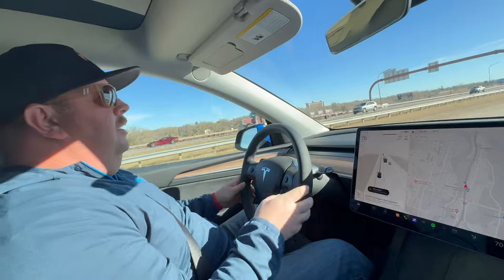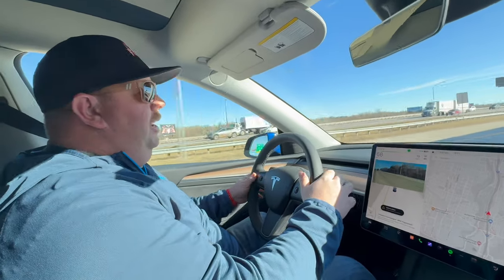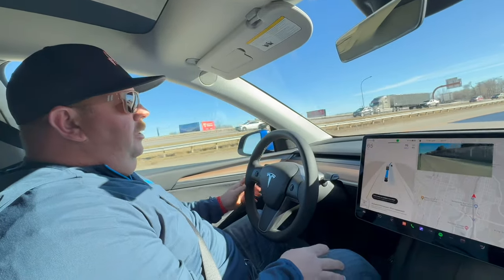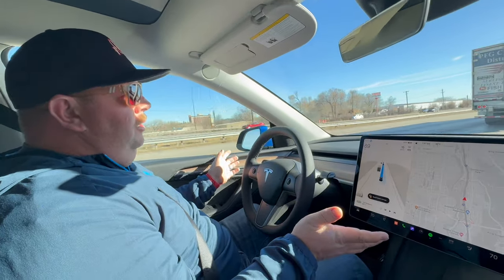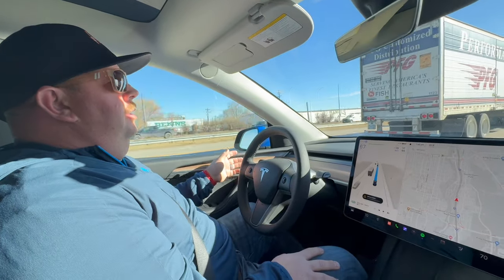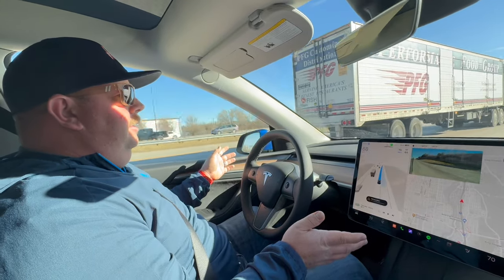So the rules, let's try it one more time. Let's just get off Fontenelle's right here. So I put it on auto, I put my signal on for it, and it's moving us by itself. And it got us into this lane. So it did a good job. We're going to have it exit here.